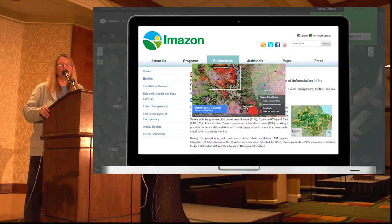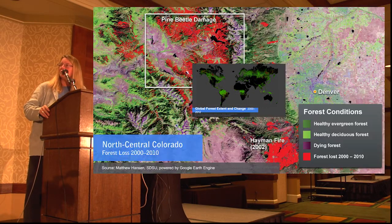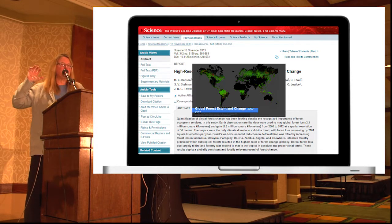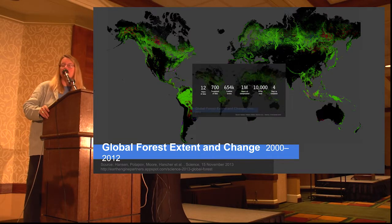He produces these bulletins, which are then fed right into law enforcement, and he said it has led to very specific, tangible outcomes in the places where they're operating this. Positive reduction. Then we worked with an American scientist, Matt Hansen of the University of Maryland, who first did forest loss and cover in Colorado, and then after we got the kinks worked out, we said, let's go global. So this was published in Science magazine. This is really the first big global result that came out of Earth Engine, and it was the first detailed map of global forest cover and change from the year 2000 to 2012. You could see where there was cover in 2000 and how it changed every year since then.